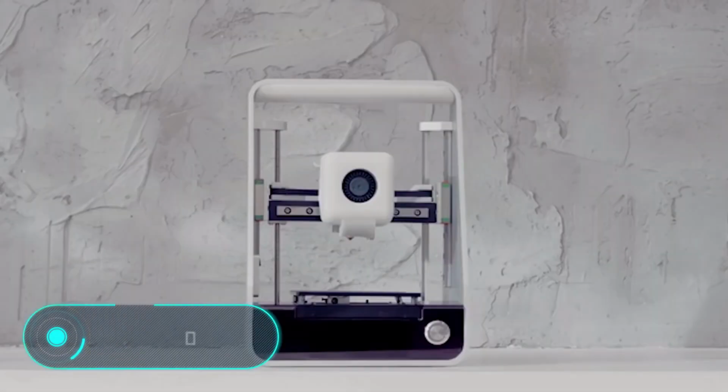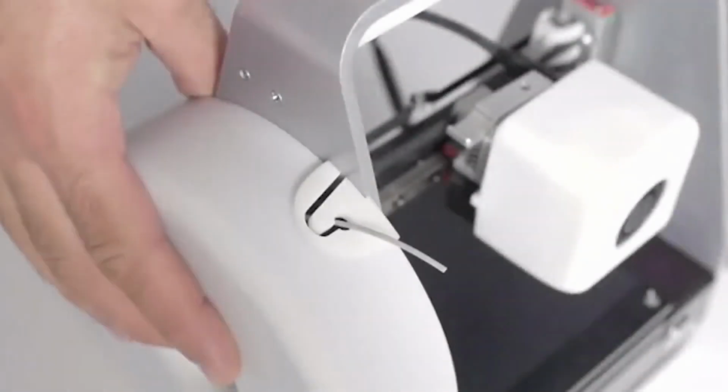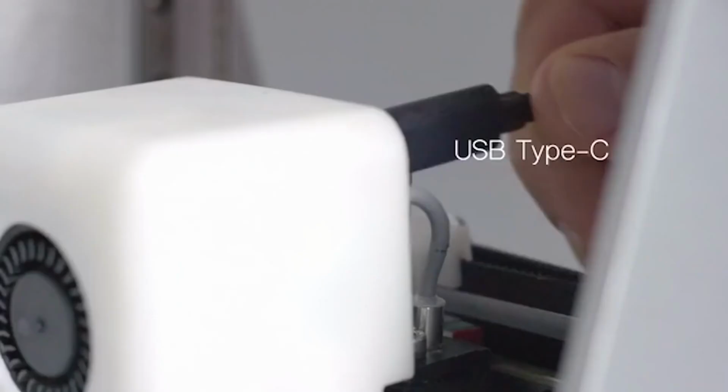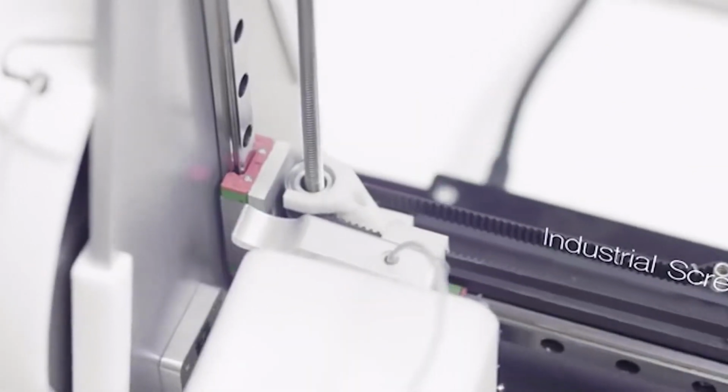MeeGo. This is a 3D printer with a minimalist design. MeeGo is available in two versions, which differ in the size of the construction area. The design allows you to quickly replace the extrusion device with a laser engraver.